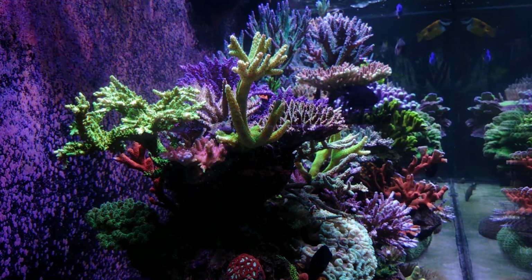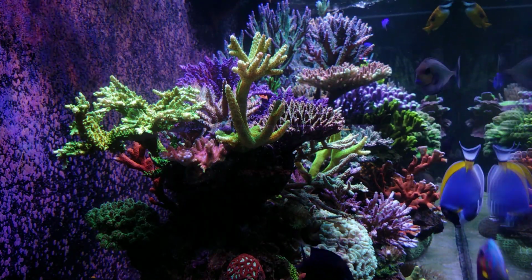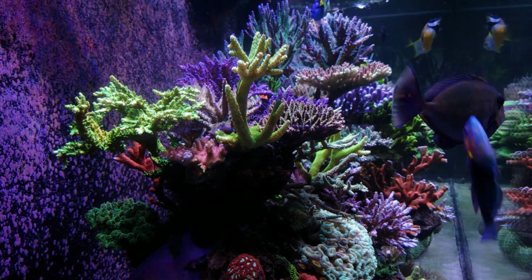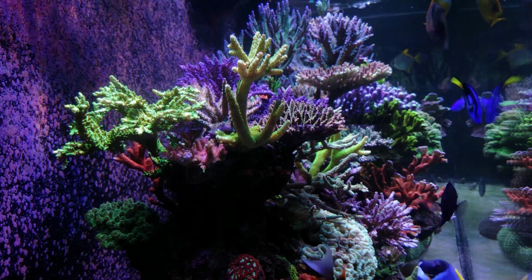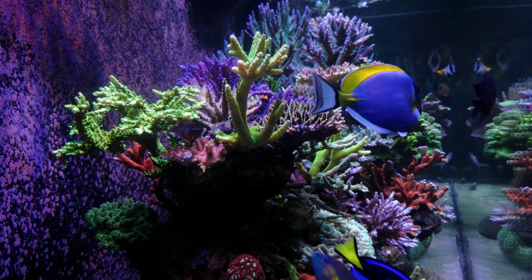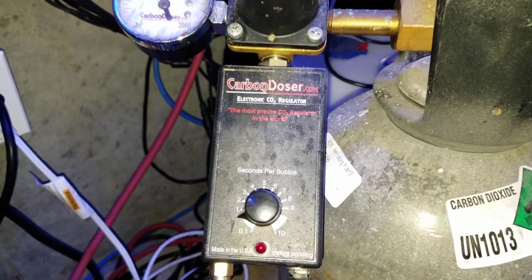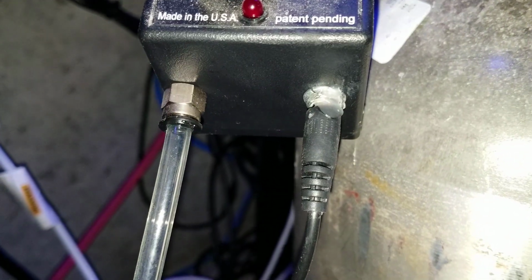And I talked about this in the beginner guide, is always keep multiple test kits around so you can deal with problems like this. So I went ahead and I tested with the Red Sea, and sure enough, it said 5.6. And then I double checked with another Hanna Checker reagent bottle, and of course it was still a low number, again, 0.5 point off, but either way it was still low, and I was like, yep, there's definitely something going on here. So I started going through my checklist of what it could be, check the equipment, see what's plugged in, and as soon as I hit the plug on the carbon doser, it started blinking red. I was like, yep, that was the problem.